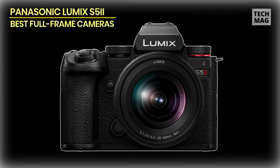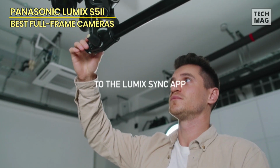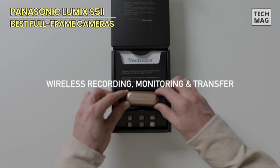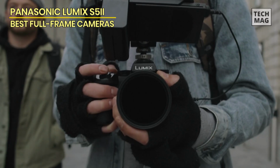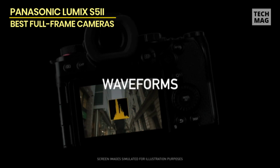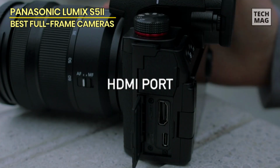Panasonic LUMIX S5 II. Fans of the Panasonic LUMIX received a very nice Christmas gift at the beginning of January 2023, which was either incredibly early or very late. Updated from the 2-year-old original LUMIX S5, the Panasonic LUMIX S5 II was a reasonably portable, reasonably priced, and versatile camera suitable for both still and motion images.